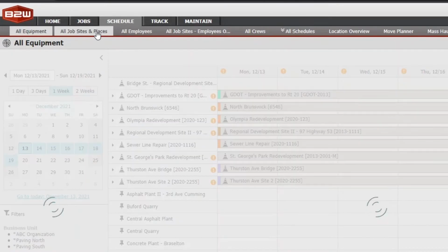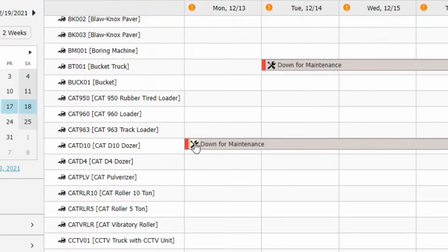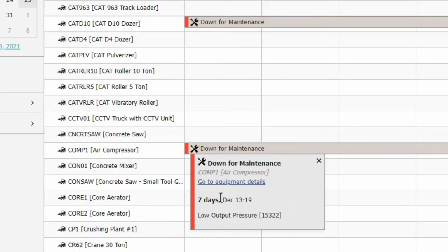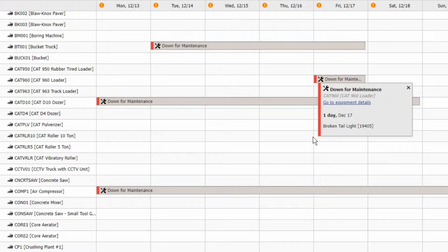I might have to look for a piece of equipment that's scheduled to the next job it's going to, to see if we need to do any routine maintenance on it before it leaves that job. The nice feature of B2W is when you're looking to see if a piece of equipment is available to move from job to job, seeing that service schedule and the schedule. That's what we look for through Schedule and Maintain together.